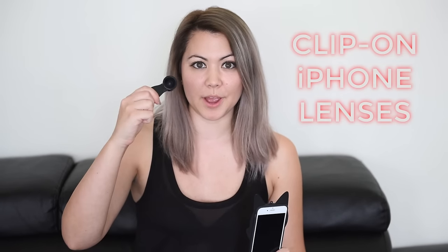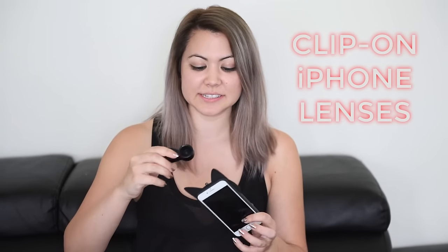And fun-wise for your phone, I have these clip-on wide-angle lenses. They just go straight over it, super easy. And then you can take really cool wide-angle photos. I also have one that's fisheye, and I also have one that is macro, and it's less than $20 on Amazon. So go into the description and I'll put a link.